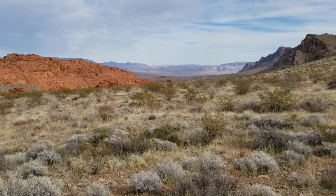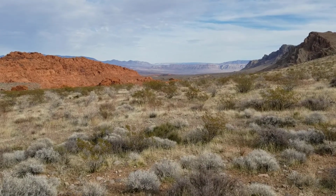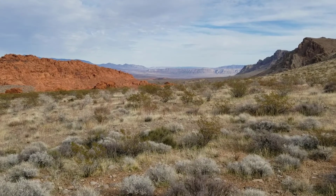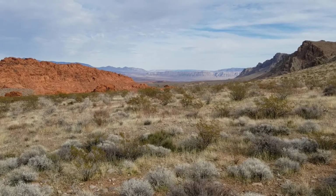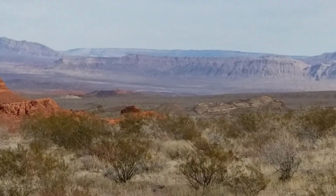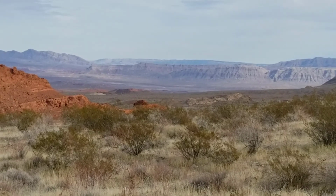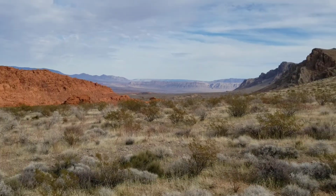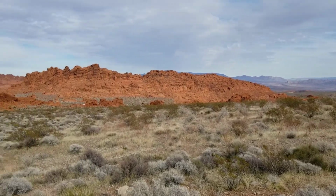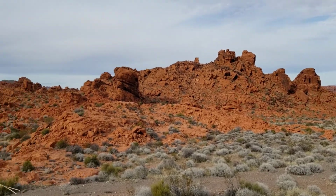Okay, taking a look back, we're almost at the beast where we started, the trailhead, and looking down toward the east, this is the direction we took today on the old Arrowhead Trail, all the way down the park. And here is a 360-degree view.